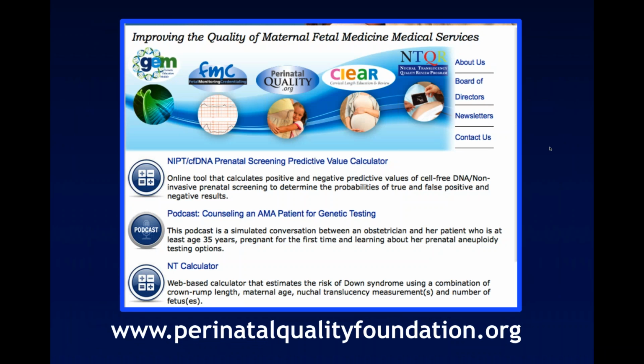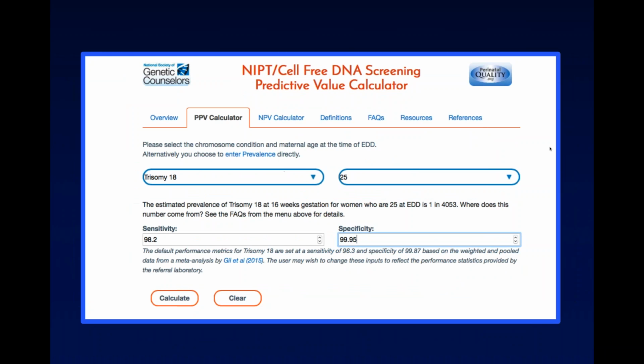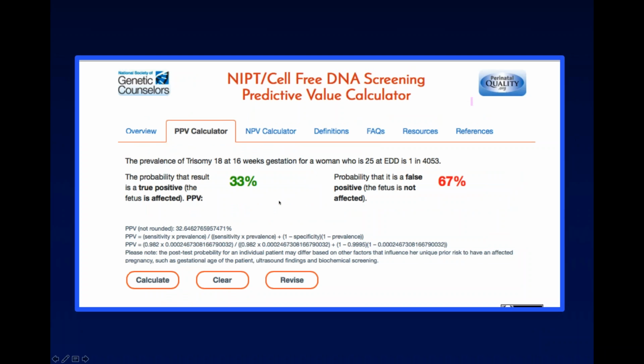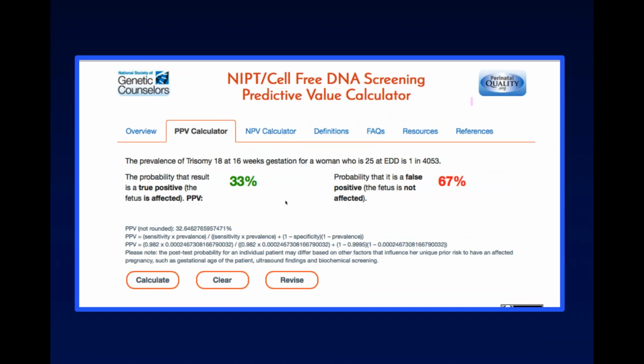So this is an image from that website, and what you can see is that there is an NIPT cell-free DNA predictive value calculator that is free. You go on the website and look for the chromosome condition, and you enter the maternal age at delivery. Here I've randomly entered a positive value for trisomy 18 from a cell-free DNA test on a 25-year-old. You can put in your own sensitivity and specificity metrics for the lab that you're in. And then you hit calculate, and it'll tell you the probability of the result being a true positive versus a false positive result, so that you can counsel your patient appropriately.